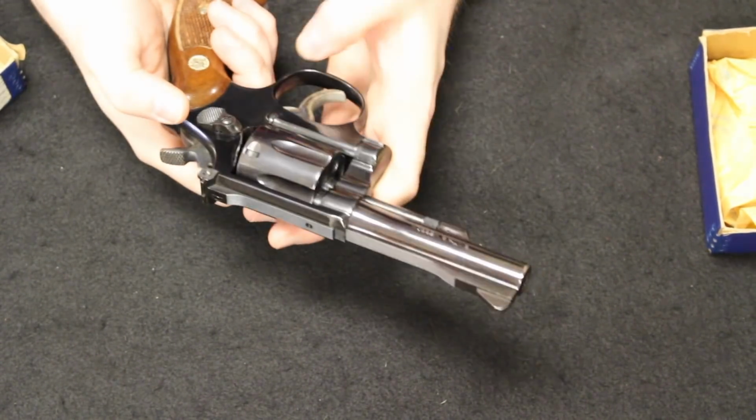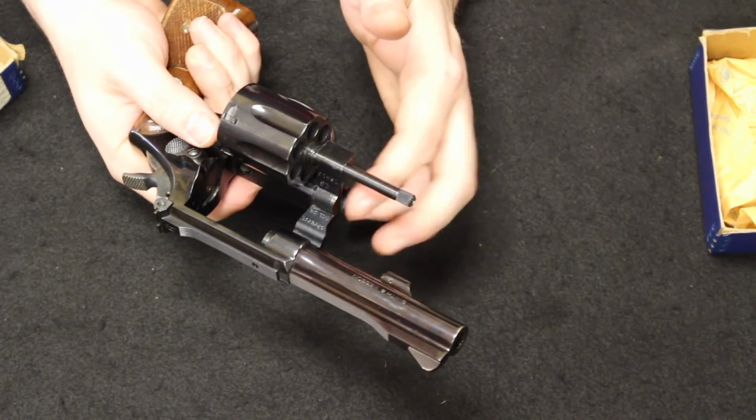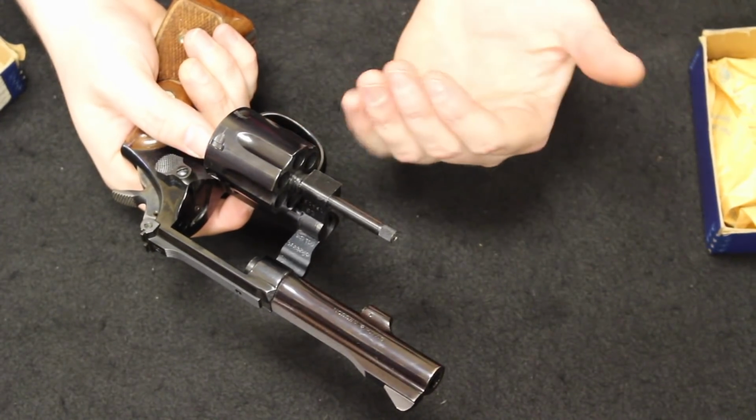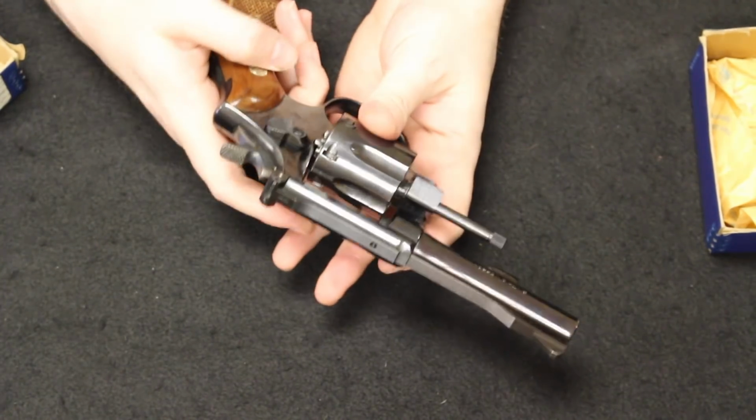When it comes to dating a Smith & Wesson, you can kind of get a rough approximate of around the era it was manufactured based on the dash. So anytime there was a variational change in the model, they would add a dash and a number. So 15, 15-1, -2, -3, and -4, which is where this is.